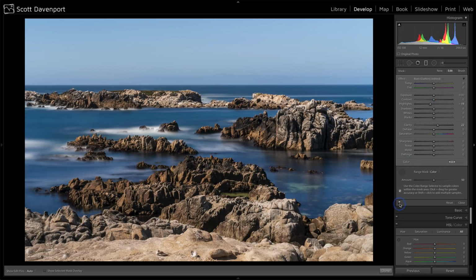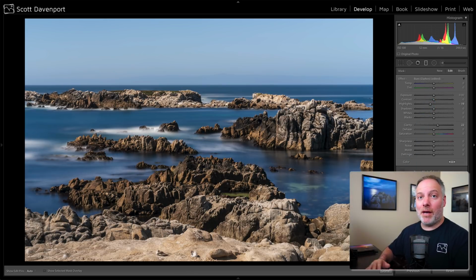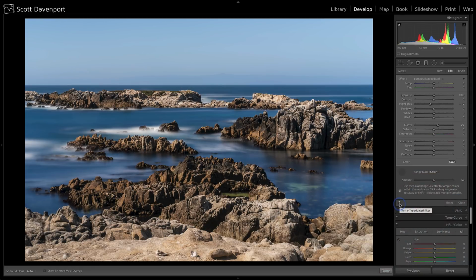Now, let's take a look at before and after. This is going to be a before and after of all of the graduated filters. So the darkening of that foreground and this clarity punch on the rocks. So let's turn them all off. Turn them all back on. Pretty good. Might even pop the clarity up a little bit more to get extra punch into those rocks. Right. What else do we want to do here?